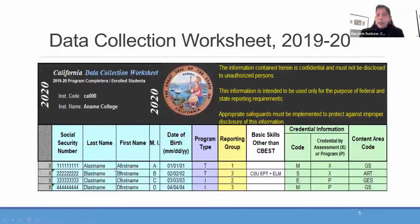Last name, first name, upper or lowercase, fine. Middle initial, if you have an initial, enter that initial. Date of birth, they want you to enter 2 digits for the month, 2 for the day, and then 2 for the year. So they're exactly the same format.